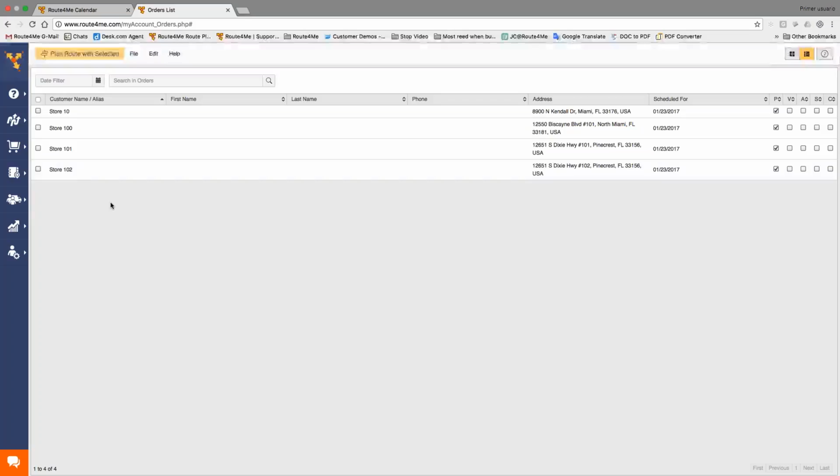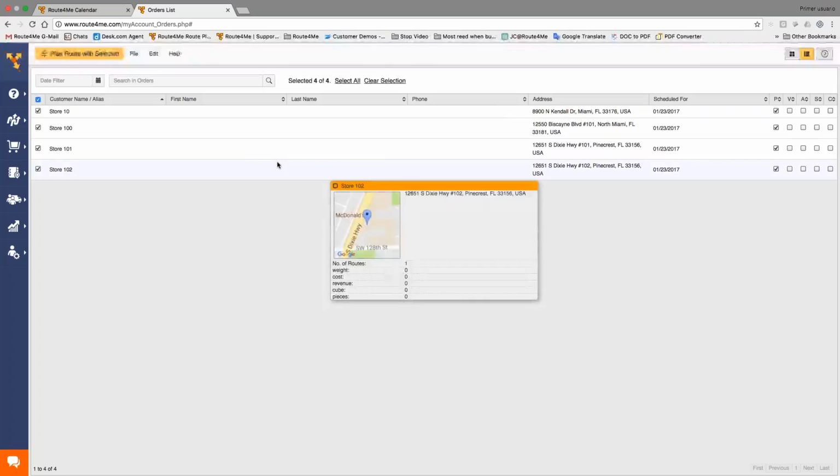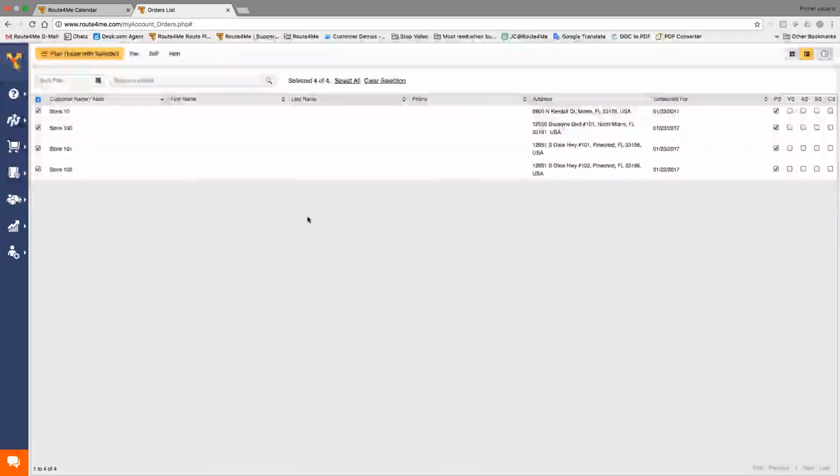And if you need to separate your orders from your regular schedules, all you have to do is just select these ones and plan a separate route from your orders, from your calendar schedules. Make sense? Yep. Okay, excellent.